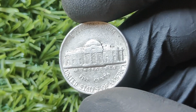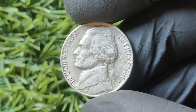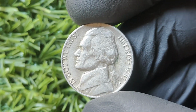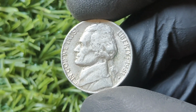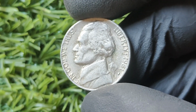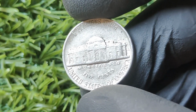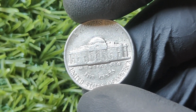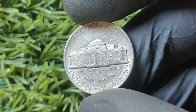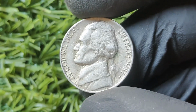But here's the thing no one tells you. Most coins from that year aren't worth squat. Seriously. Most are only worth 5 cents. Maybe 10 if you're lucky. So why is this one different? Condition is everything. If your nickel is graded MS67 or higher, you're in serious money territory. Add in full steps on Monticello, that tiny staircase on the back, and boom. That's what collectors crave. Full steps mean a strong strike. Rare. Desired. Expensive. And then there are the errors.